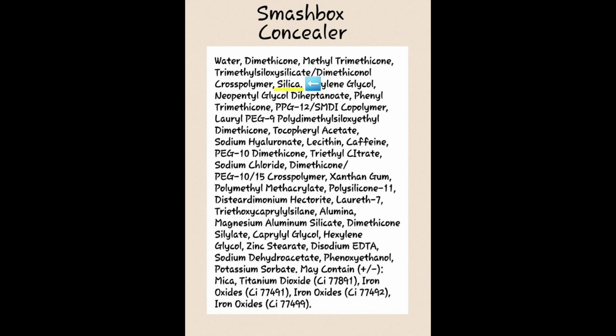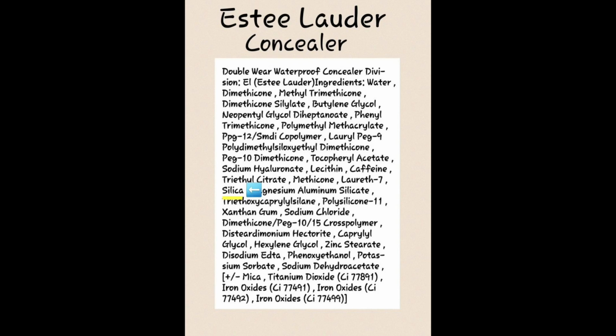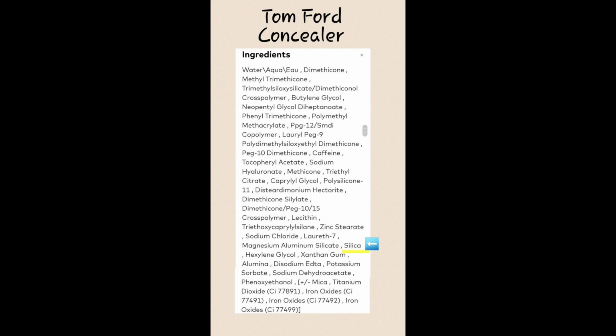Smashbox actually lists the ingredient silica as the 5th ingredient in their concealer. The Estee Lauder lists it like 19th down, so that means there are 19 ingredients ahead of it. So it's quite a ways down there. Now the Tom Ford, it's like 29th down. It might be give or take, because trying to count all those commas in between is a pain. Okay? So roughly it's the 29th ingredient. Just because they're not exact doesn't mean that they don't contain pretty much the exact same ingredients. They're just placed differently throughout the ingredient list.